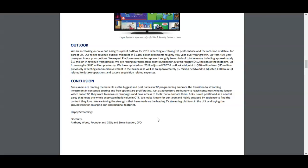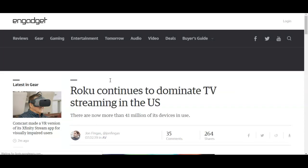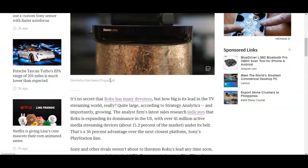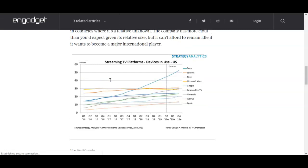I want to show you guys a quick chart that explains what I'm talking about in terms of the market share. Okay, so I kept referring to how they're dominating market share. I just wanted to quickly refer you guys to this Engadget article so you can visualize what's going on here. So Roku continues to dominate TV streaming in the US. Take a look at this graph. Now Roku is somehow beating out Google, Amazon, and Apple. While everyone else is seeing a nice uptrend because that's where everybody's moving, Roku's growth is exponential.